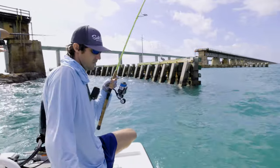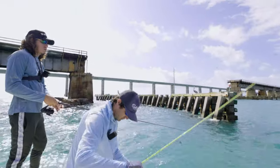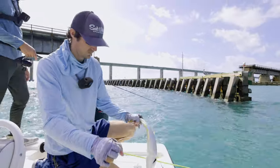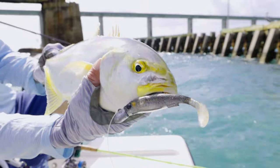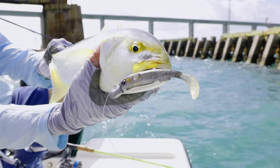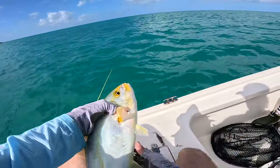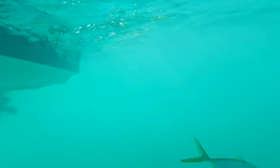Yeah, they're down low. Look at that, beautiful. On just that little swim bait right there. So let's pop that swim bait out now. Nice and easy, and we'll get her back. I like that, that was fun.